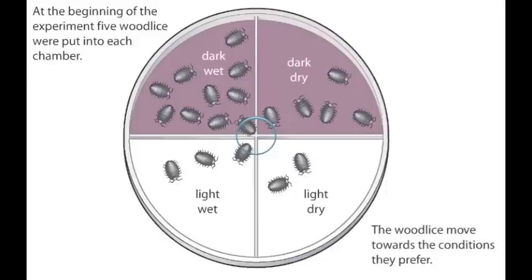Woodlice also instinctively respond to the intensity of light. The lighter it is, the more active woodlice are. This increases their chances of survival because high light intensity usually means a lack of shelter and therefore drier air.